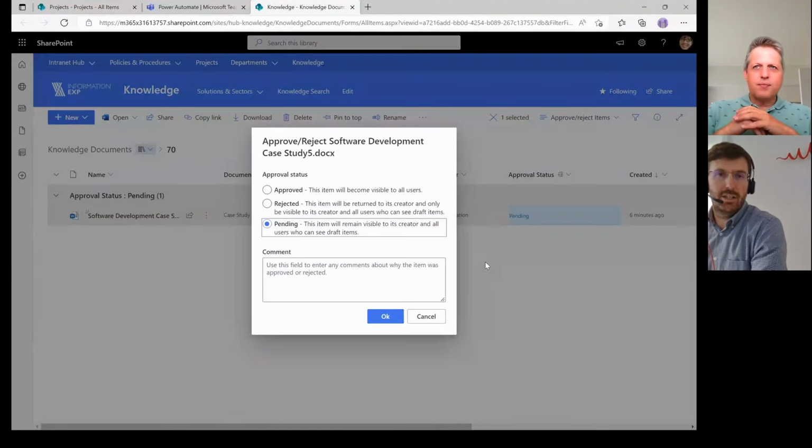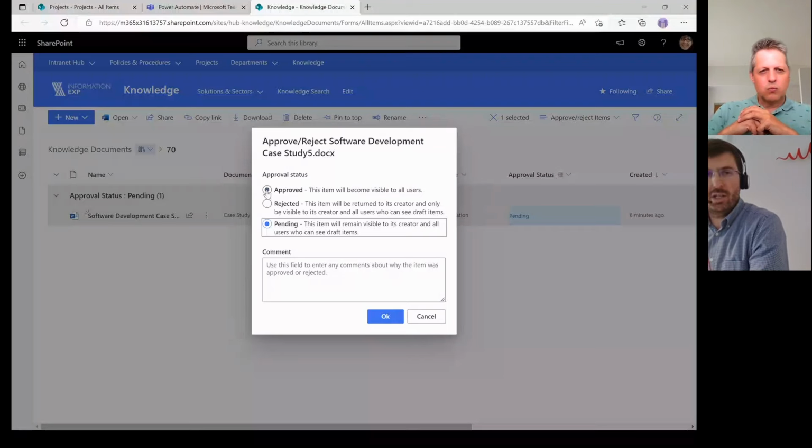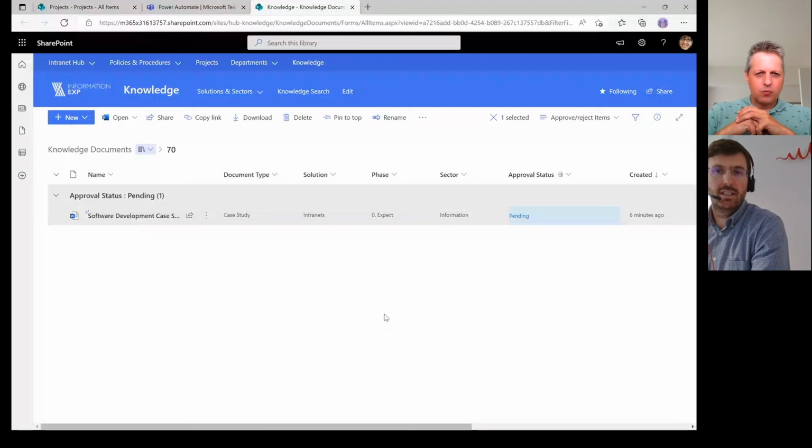Okay, so I'm just going to click on approve and reject. And this is the out of the box approval process. I could reject this document, but we're just going to approve it because it's useful information, and click OK. And then what you'll see here is the approval status for that document has now changed from pending to being approved.